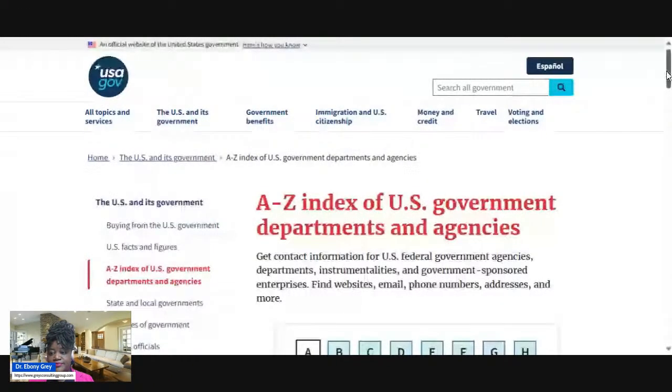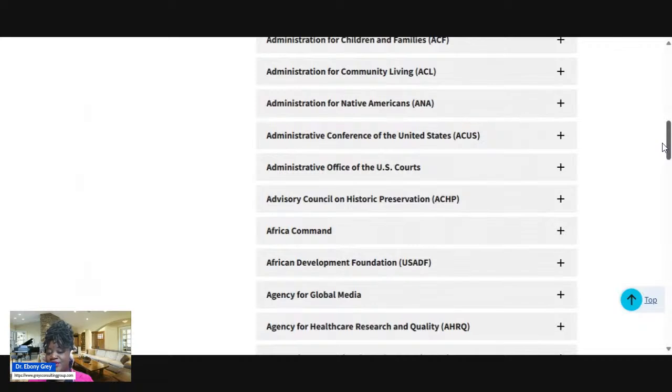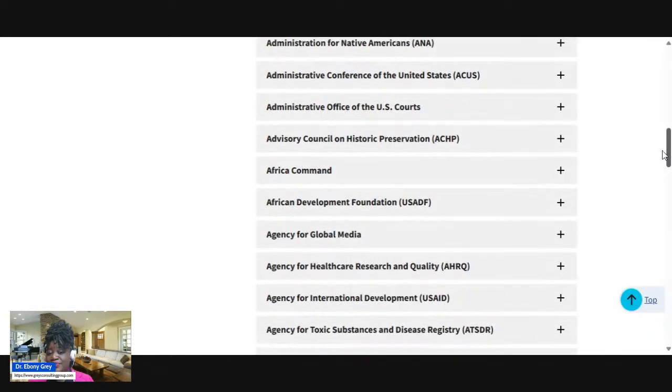But I do think it's extremely important to, first of all, research. So go to usa.gov, research the different federal agencies. Do you know the different federal agencies? Let's see, just some examples would be, let's say, Ability One Commission. How many of you have heard of Ability One Commission, Access Board, the Advisory Council on Historic Preservation, Africa Command?